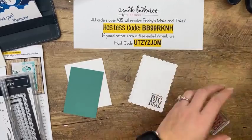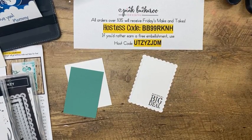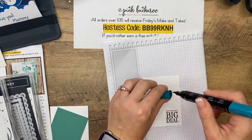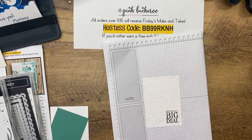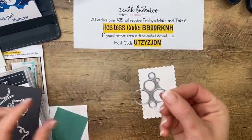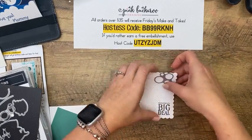And then I'm going to do some more flicking of ink. Where did I put my... Did I lose it? Oh, it's right here. I'm going to do a little more flicking of ink. Okay, this time I'm still sticking with that Bermuda Bay marker that I used. We're going to use the other bubble die, the one that just cuts out solid bubbles up here in the corner so that you can see the water through there.